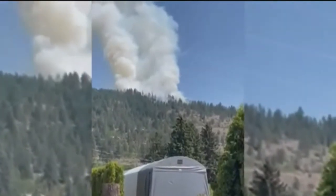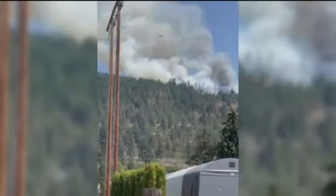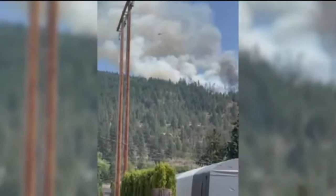Officials say thanks to the weather, it's mostly climbing up the mountain. It's a little bit overwhelming at times, but we've got a very good group of people, both here locally as well as within the region, and the paramount priority is resident safety and protecting the community.